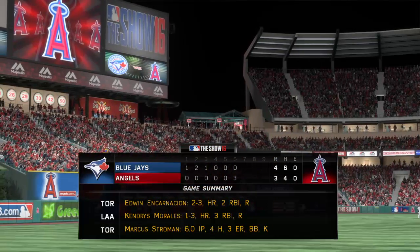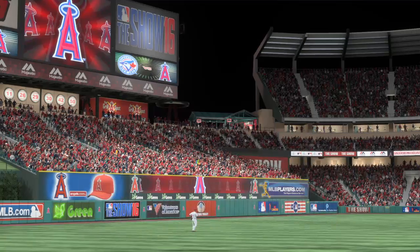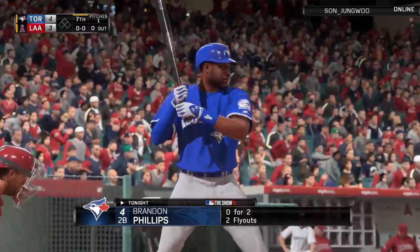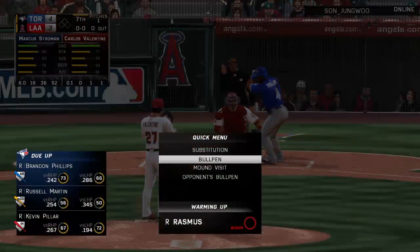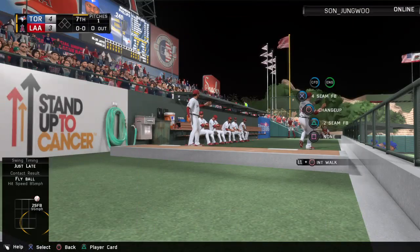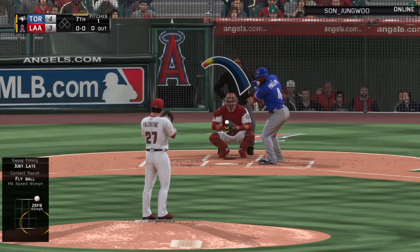Back here at Angel Stadium of Anaheim. Seventh inning coming up with the Jays out in front as we give you a look at our game summary to this point. Brandon Phillips is set to get us started for the late innings of this one. A couple of righties starting to loosen now in the bullpen.